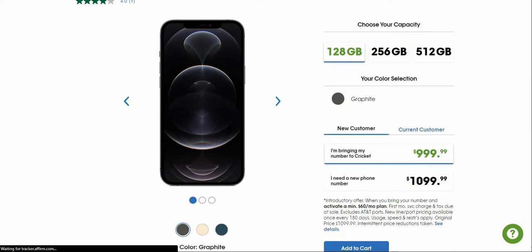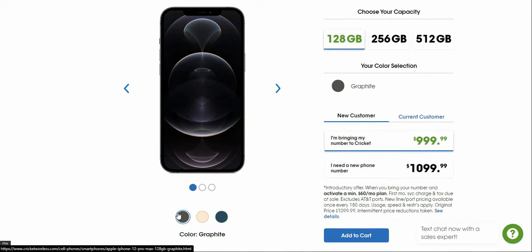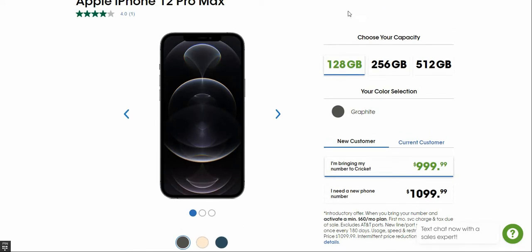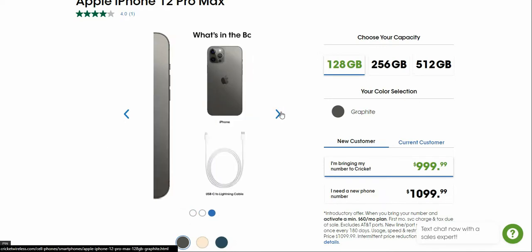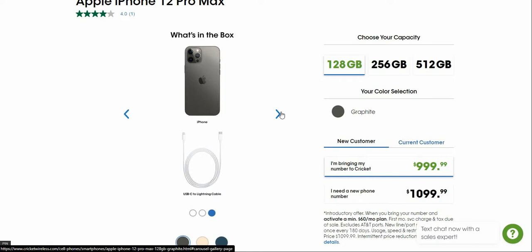The iPhone 12 Pro Max is available in 3 colors: graphite, gold, and blue. It has the earpiece and front camera at the top. The power button is on the right side of the phone, and the volume keys and the mute switch are on the left. On the back of the iPhone 12 Pro Max is a triple camera system, camera flash, and the Apple logo. What comes in the box is the iPhone 12 Pro Max and a USB-C to Lightning cable, and there's no charging brick this year.